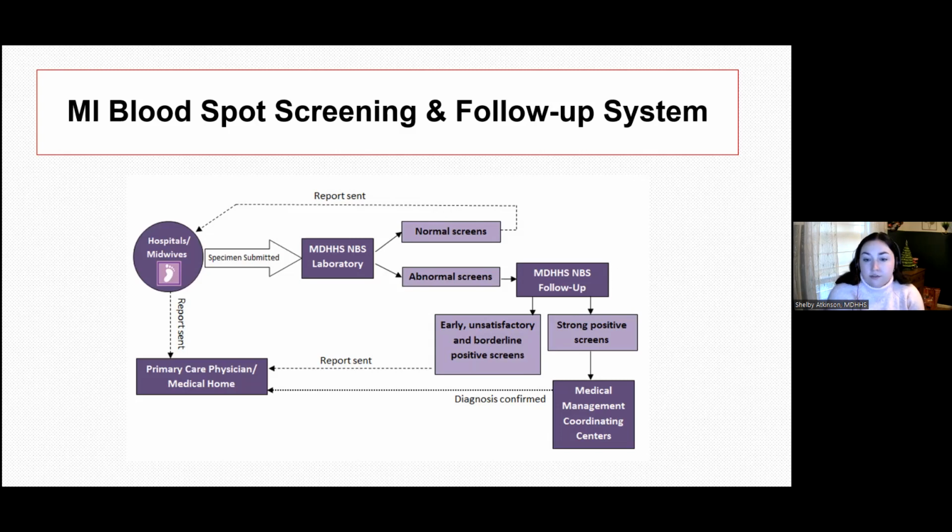For our strong positive screens, we want to waste absolutely no time getting these kiddos into treatment, especially because many of the disorders that we're screening for are time critical. So we have contracted medical management coordinating centers specific to our diseases or category of diseases across the state. So we have contracts with Children's Hospital of Michigan, Michigan Medicine, Spectrum, and it really is specific to the category of the disorder. But on a strong positive screen, we notify our medical management coordinating center for that condition, and they contact the family and bring them in for diagnostic testing. And so for a strong positive screen, we do not request a repeat because it's really time critical for us to get those kiddos in for that diagnostic confirmation of disorder.